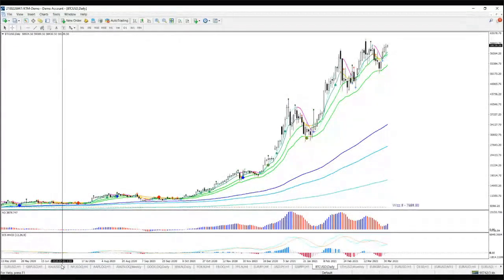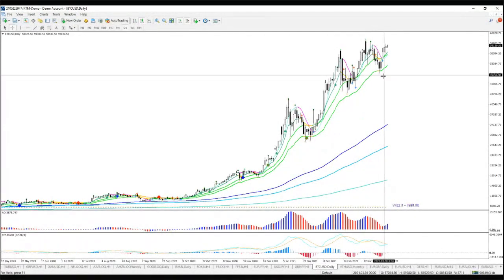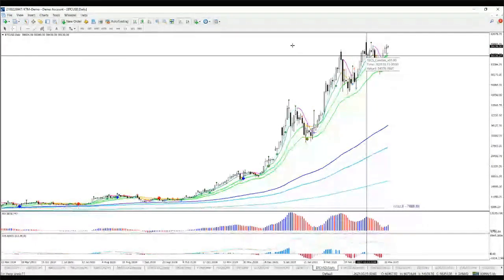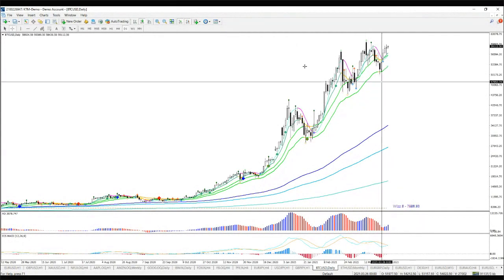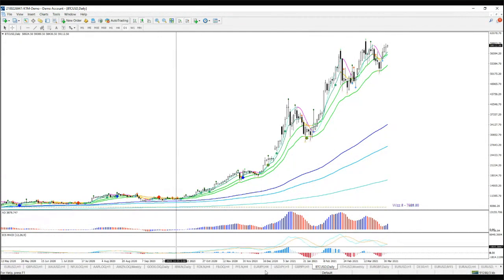So yes, intra-month showed some slowdown perhaps, with some correction. But I think that's normal if you look at this type of impulse. It can't last forever. Some kind of correction is bound to happen. That's what I think happened in March. It's probably some type of wave 4, and it is still looking bullish in my view.